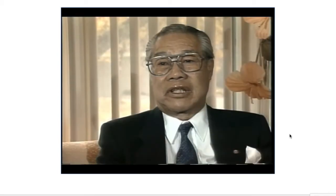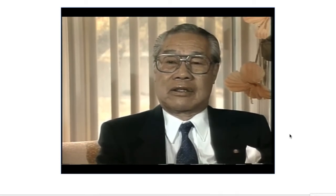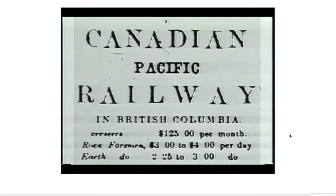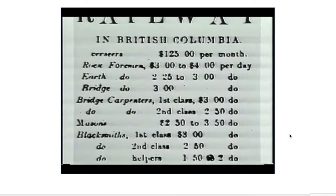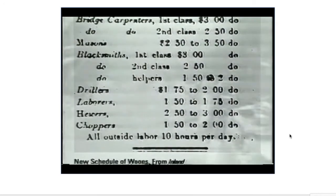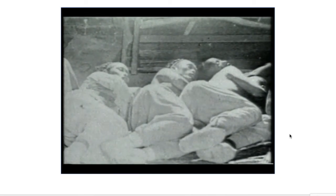The life of the Chinese railway workers was very hard. He worked 12 hours a day and 6 days a week. He got paid 75 cents a day, whereas the white man or the Caucasian was paid $1.50 a day. So the white man was supplied with food and lodging, whereas the Chinese were not given any food or lodging.